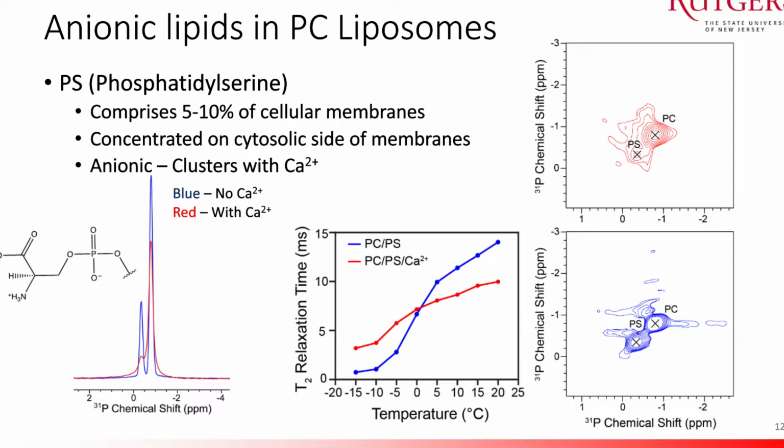We don't see any evidence above the phase transition, with no calcium, of a PC to PS interaction. This is a DAR spectrum between two phosphorus. I'm not 100% sure I would expect a cross peak given how far apart they are, but I definitely don't see one. And then with calcium, you could maybe talk yourself into a broadening of the PC line, as you can see from the 1D if nothing else, and maybe some hints of an interaction there as well.